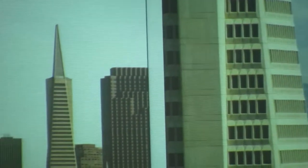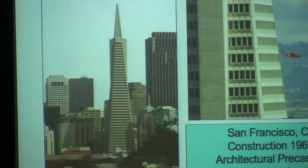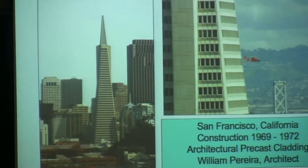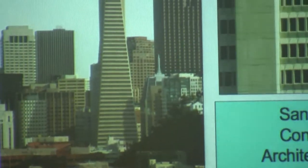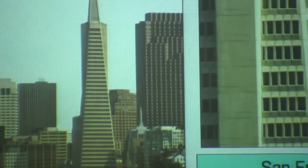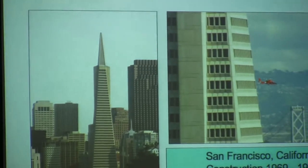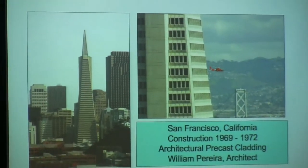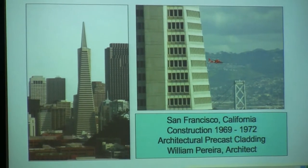So we've just done some research with the University of California at Davis and a few other universities, where they did a full-scale building with a shake table test, where they replicated the Loma Prieta earthquake to see how the precast would function in that. And so this is a nice early example of taking precast up high on a structure.